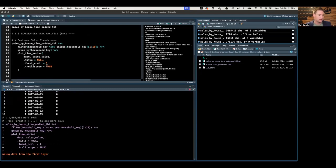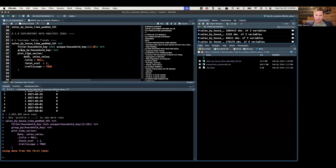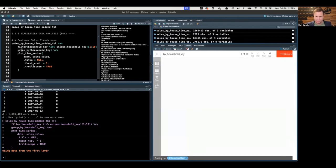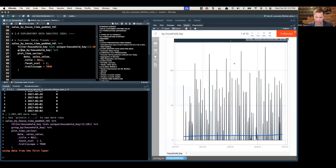I'm going to use this cool functionality called Trelliscope. What we're doing here is taking the first 10 households, grouping them by their household key, and plotting them. This is what I normally do with big data. I don't try to plot everything, but I plot just a couple of the customers to see what's going on. So this is what purchase history looks like for customer one. I don't know if you can see that, it's kind of small here. Let me expand this a little bit. Yeah, there we go. So this is customer one.